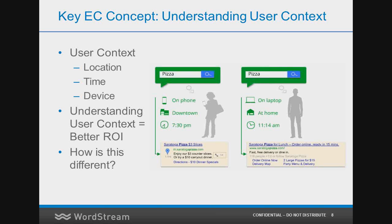So take as an example two people searching on the exact same word, pizza. Two people executing a search for pizza, but maybe they're looking for completely different things. And so there are clues that we can pick up from the user context. For example, the woman on the left here is searching for pizza on her phone downtown in the evening. Maybe she's just looking for directions to a pizza place to buy a slice.